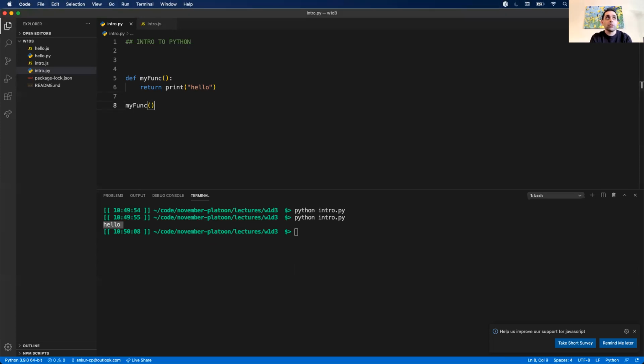Another difference between JavaScript and Python, and I've got to watch my words here, but I would say Python is more of a traditional object-oriented programming language.